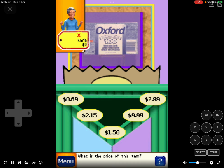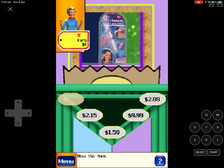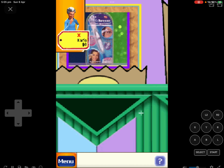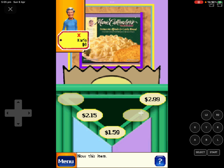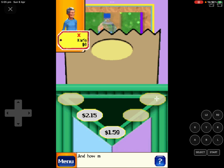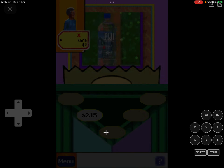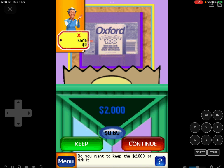Oxford, that'd be 69 cents. Between the thing that I think that's $9.99. Oh boy, that's $2.99. And $1.59, I think. I hope that's right. I've got to continue.